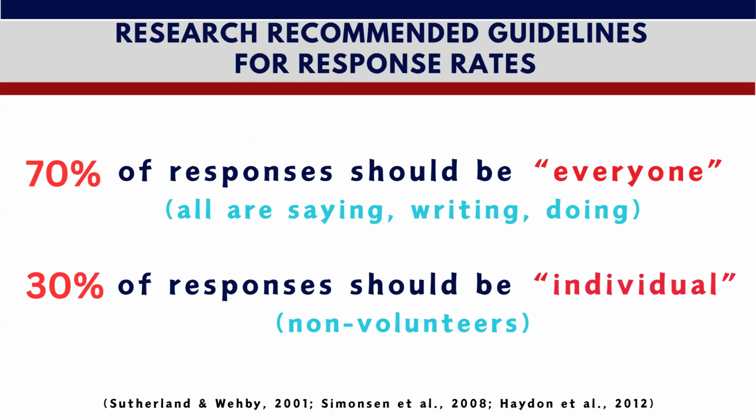And this was more new learning for me. In a highly effective classroom, 70% of responses should be from everyone responding, and only 30% of responses should be from individual students and not volunteers. This idea often surprises educators, definitely surprised me, because it goes against that traditional classroom model that we all grew up with, where one student answers the questions and the rest really just watch and listen, and then we move on. But here's the thing, passive observation is not the same as engagement.